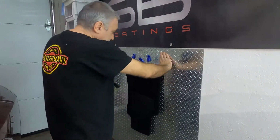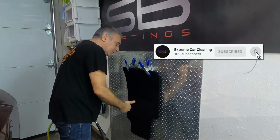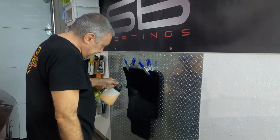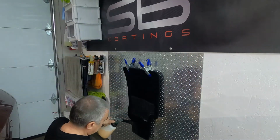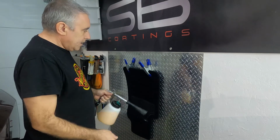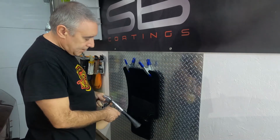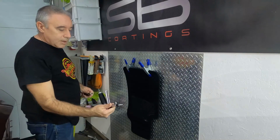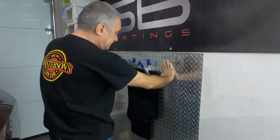The trick here is to start at the top and work your way down, blowing the sand and dirt down and out of the mat. You can shut the valve off on this Tornado gun and use the air, but I prefer to just use my Typhoon gun. It moves a lot more air than the Tornado gun, and it seems to get a lot drier.